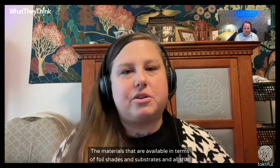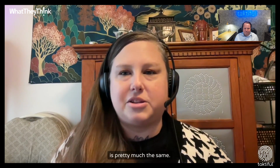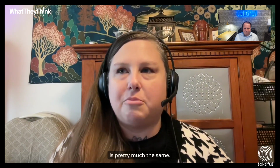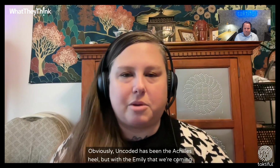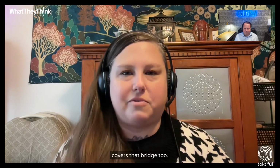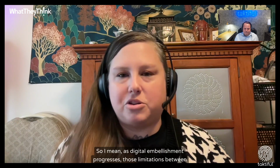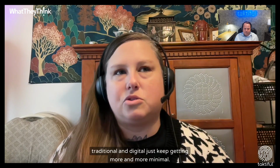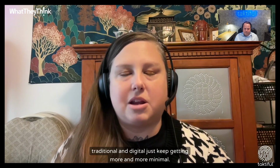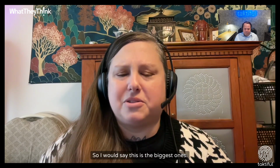Yeah. The materials that are available in terms of foil shades and substrates and all that is pretty much the same. Obviously, uncoated has been the Achilles heel, but with the new press that we're coming out with at Drupa, that sort of covers that bridge too. So as digital embellishment progresses, those limitations between traditional and digital just keep getting more and more minimal. I love it. I would say those are the biggest ones.